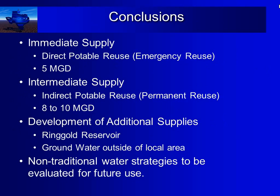So, in conclusion, they have developed this immediate supply of 5 million gallons per day using their treated wastewater effluent. They will proceed with the indirect program to send that water. And the reason, a lot of people have asked: if you've already got this DPR system and it's working, why do you want to change and go to the indirect, and you have to take the water farther? And the answer, a couple of answers.